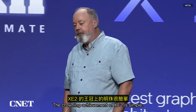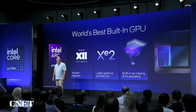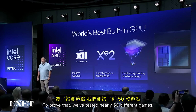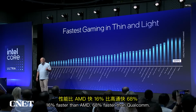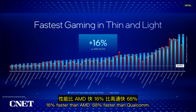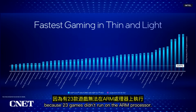The crowning achievement of XE2 is simple. It's the fastest built-in GPU in the industry. To prove that, we've tested nearly 50 different games, and we're faster than our competitors' best, 16% faster than AMD. 68% faster than Qualcomm. And that was actually very difficult to measure because 23 games didn't run on the ARM processor.